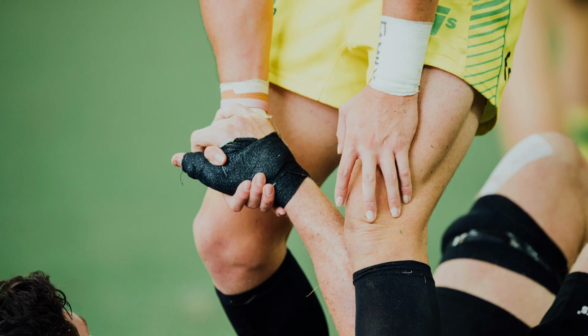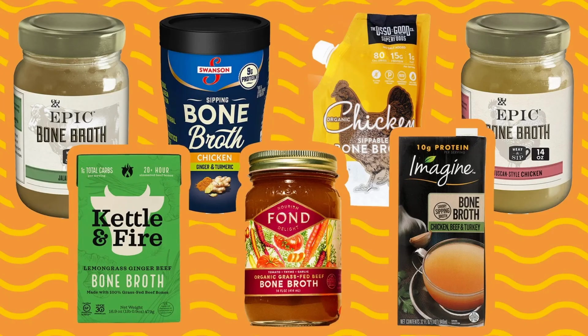When it comes to joint health, I want to be sure that I'm taking care of my joints because I'm jumping so much, and my knees and my ankles and my hips are taking a lot more beating. And that's where I am drinking a lot of bone broth to introduce more collagen and give a little bit extra cushion to the joints.